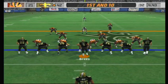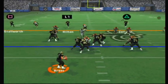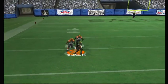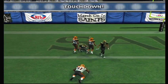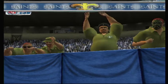Only one man in the backfield. Fakes the handoff. Launches it deep to the left. Goes up. Makes the catch. He's on the run. Touchdown, New Orleans. Touchdown. Single cover. Makes the catch. Takes it all the way.